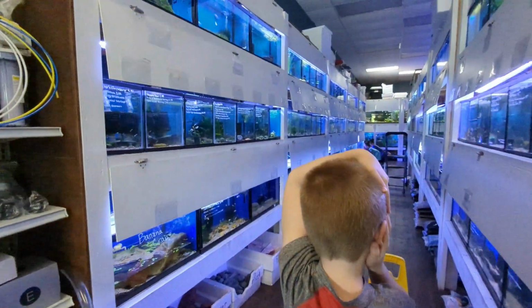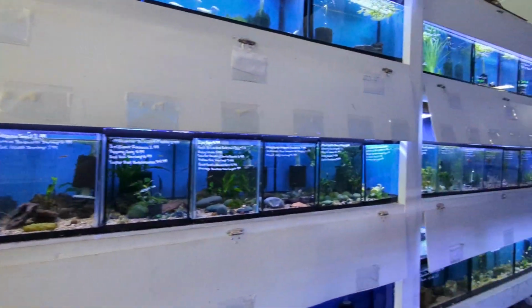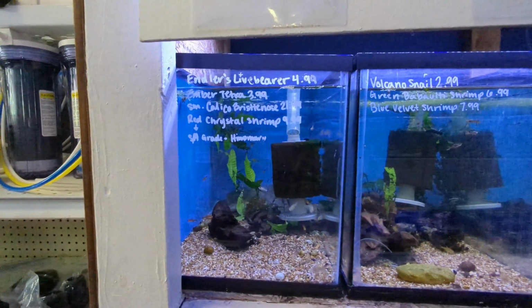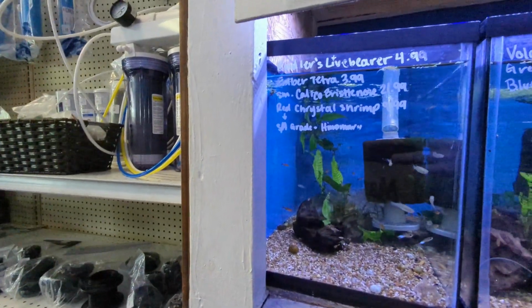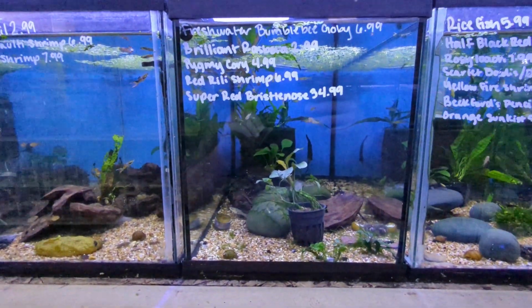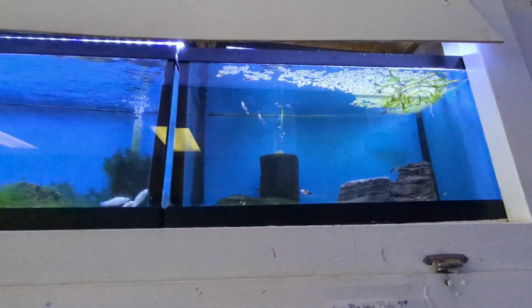Let's take a look at the fish and tanks. So here's their tanks. Looks like they just got done cleaning them. It's really nice. You can see some of the stuff they have. Calico bristlenose, red crystal shrimp. Mollies up in the top. So if you're looking for some mollies to go in that saltwater tank or that brackish tank, they got those guys here.